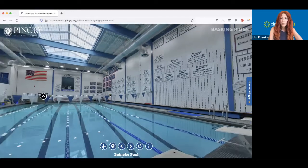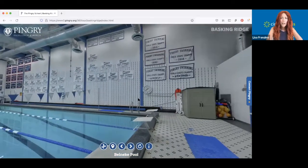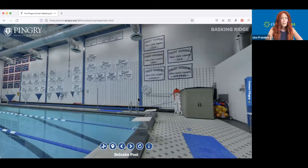This is a really beautiful space here, your pool area. So you guys, you mentioned inviting people to see the new campus.